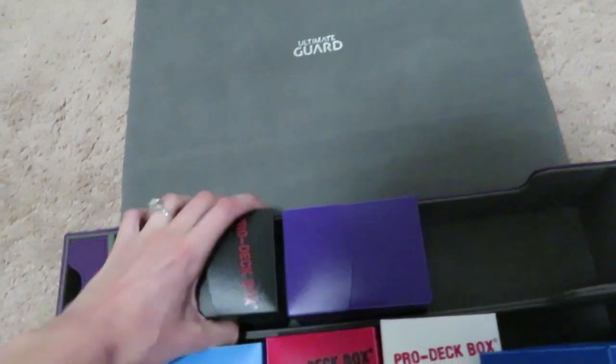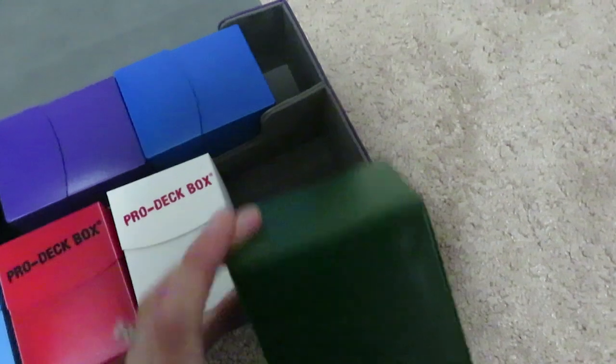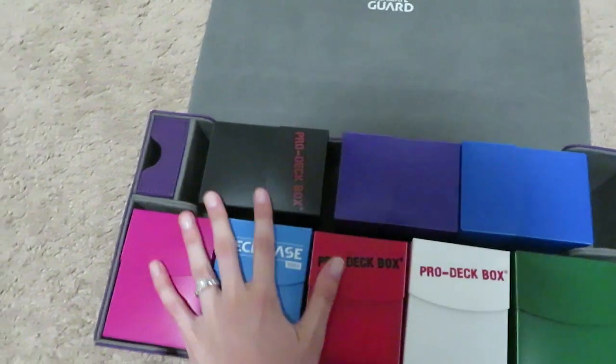This is my new Ultimate Guard Superhive, and I love it. It's like the best thing ever. I just got myself some new deck boxes: this new Ultra Pro green one, and this Ultra Pro blue one. So I got all my nice deck boxes, and this makes me really happy. So, boom, that's done. We can put that over there.